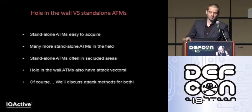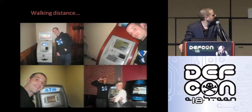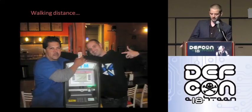And when I say remote, I mean remote, because that's the only way to roll, really. So just to show how popular these ATMs are, this is literally one block just down the road from my place. I decided I'd go on a bit of a pub crawl and see what I could find as far as vulnerable ATMs go. Literally, yeah, this is half a mile.